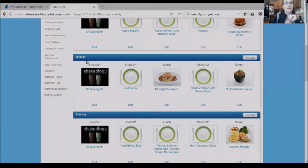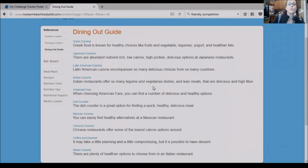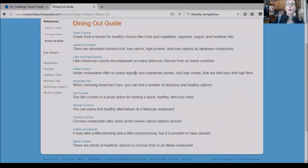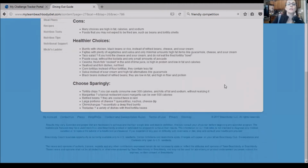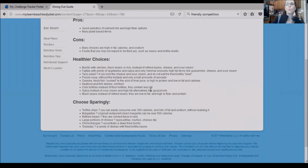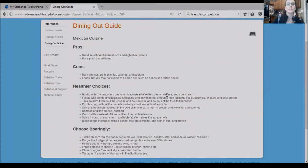So let me go back to sharing my screen so I can show you this feature because I think it's a really cool little tool to have at your disposal. Okay, so it's under dining out guide. So if you click on that, you can choose the category of food that where you're eating fits the best. So let's go Mexican. So you would click Mexican cuisine, and this is kind of a guide on what would be the best choice to eat when you're out at a Mexican restaurant.